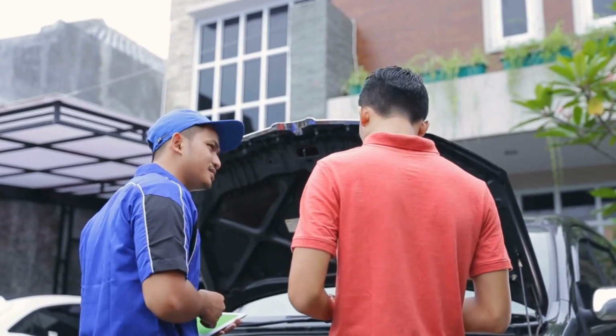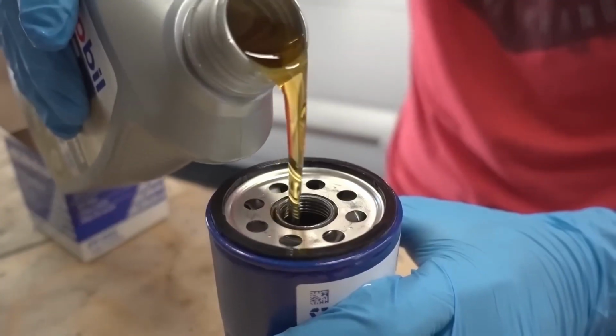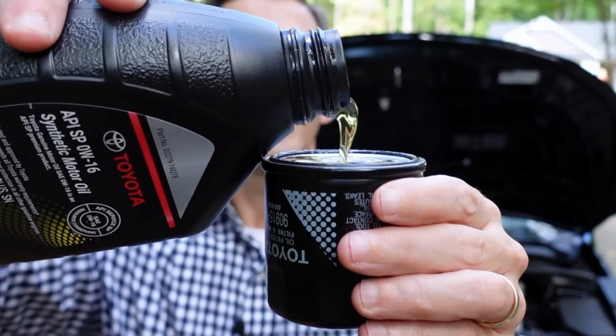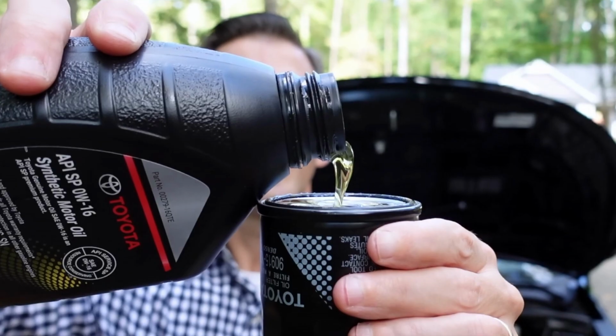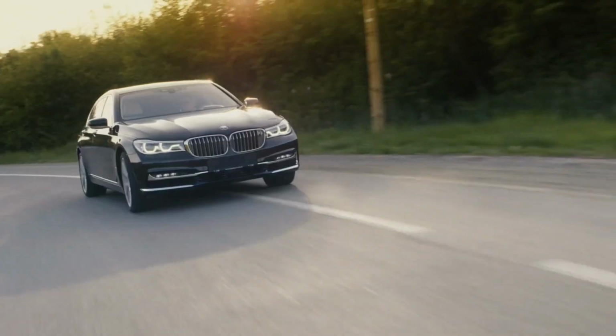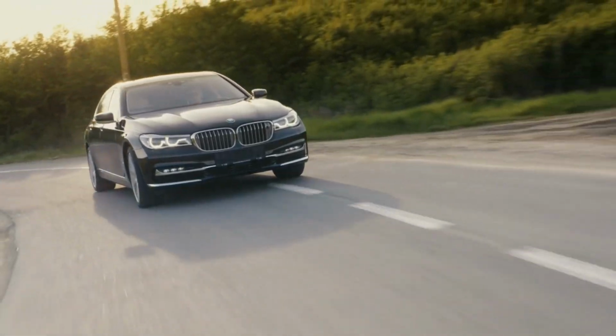The fix is simple. Whenever possible, pre-fill your oil filter with clean oil before installing it. Not all filters are designed for this, but if yours allows it, this small step helps build oil pressure faster and ensures your engine gets instant protection.